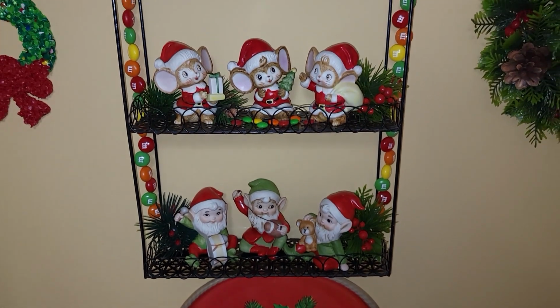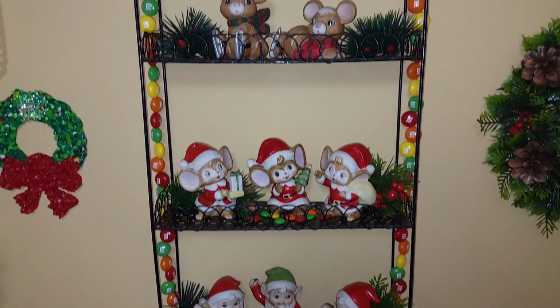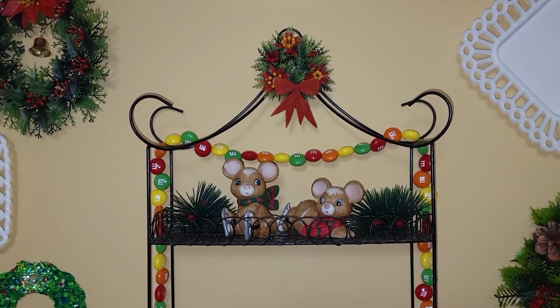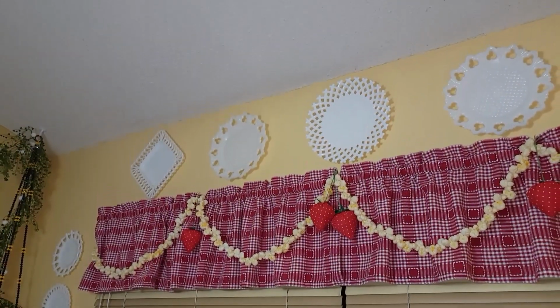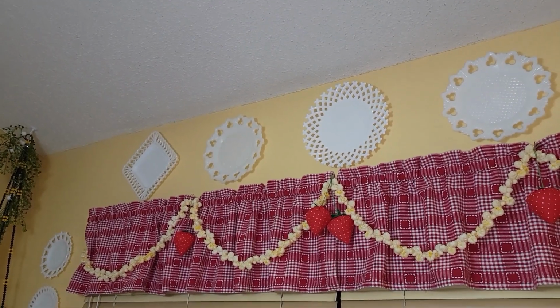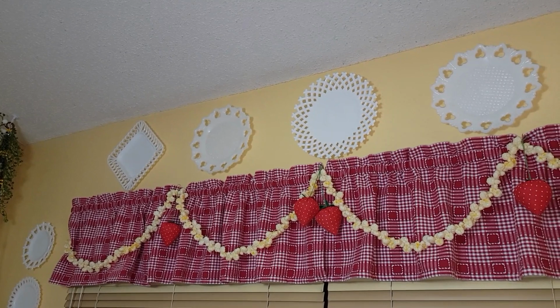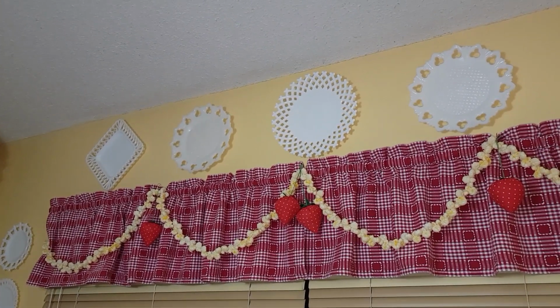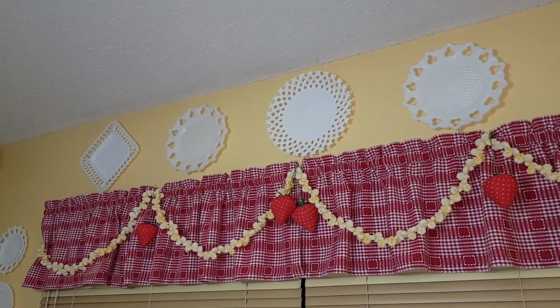So that is the wall over here. Let's go look at the corner of the dining room. Before I go over to the corner shelf by the cupboards, I thought I would show you I got ambitious and got up there and hung up one of my popcorn strings.